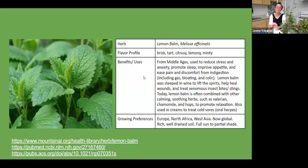And because of the lemon flavor, it goes really well when we're making our butters. It goes really nice with chamomile. And we even grow hops here, a little bitter, and it goes really nice with hops when we're making a tea. So I would say that Melissa officinalis is one of our favorite herbs. Okay. Is there one more?